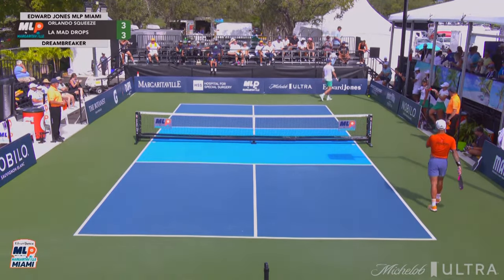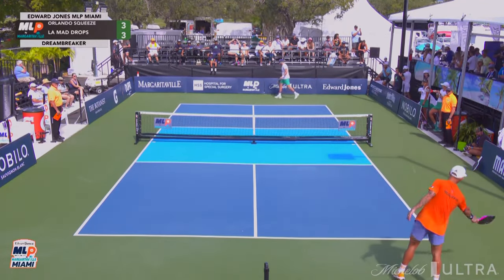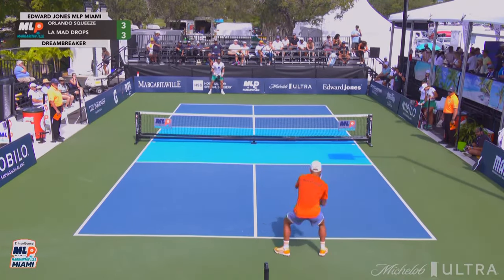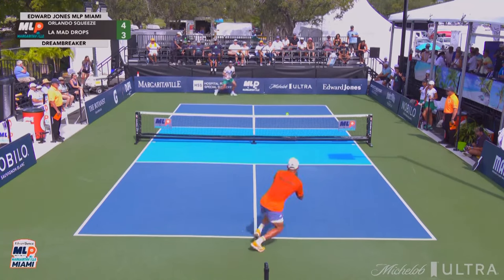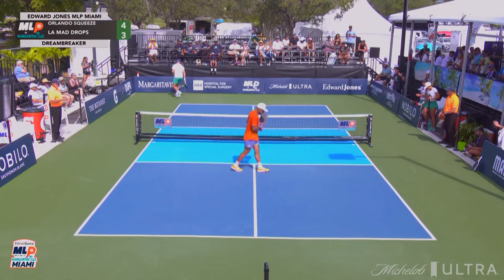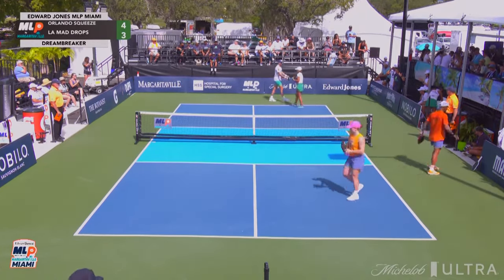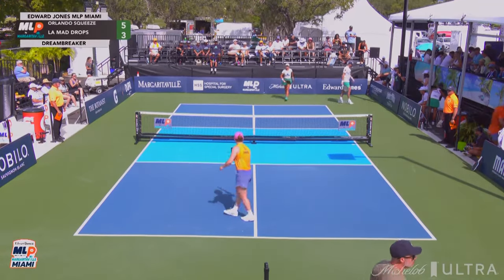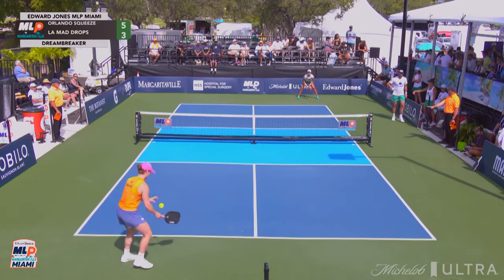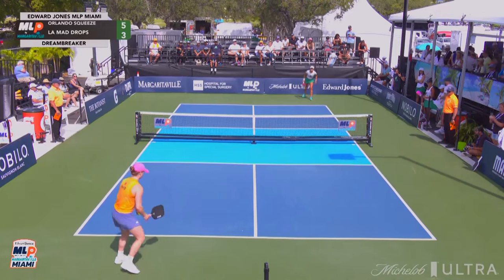It's a good idea by AJ. Just didn't make it. Four three. Wow, big serve by Tyson. And a finish in the Orlando Squeeze. Up by two. 5-3, we have Vivienne David to serve.